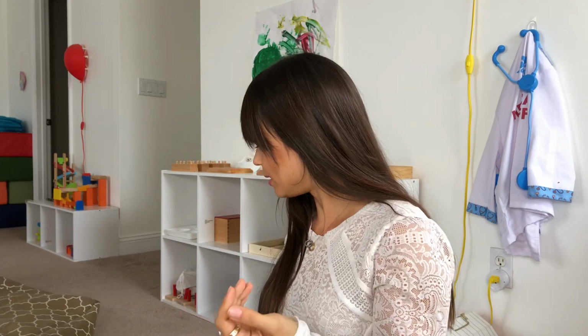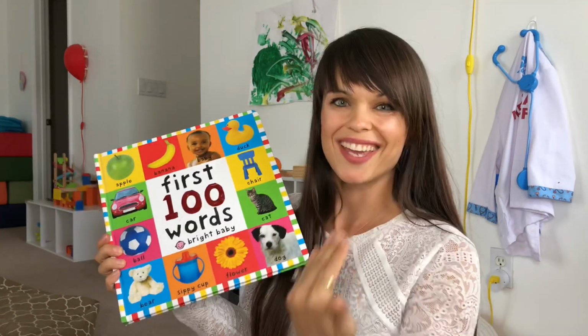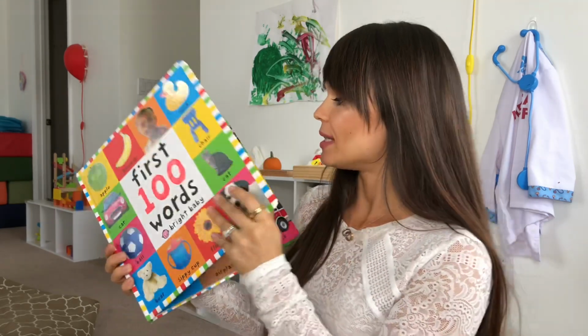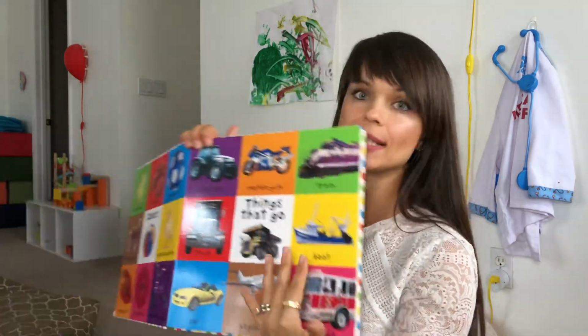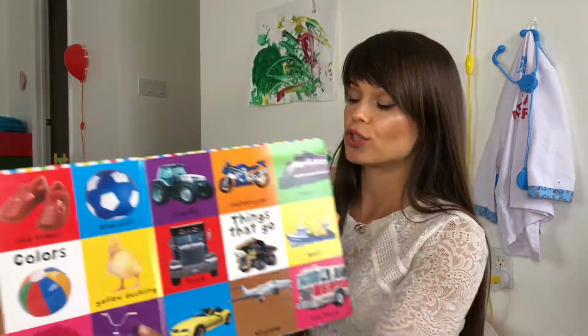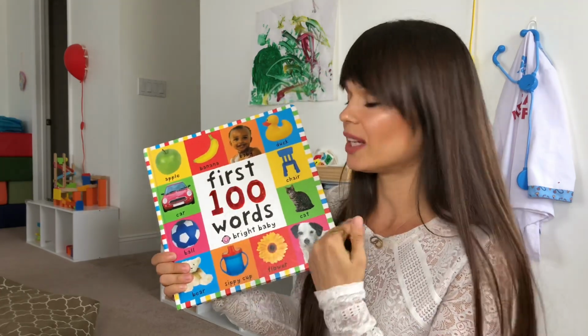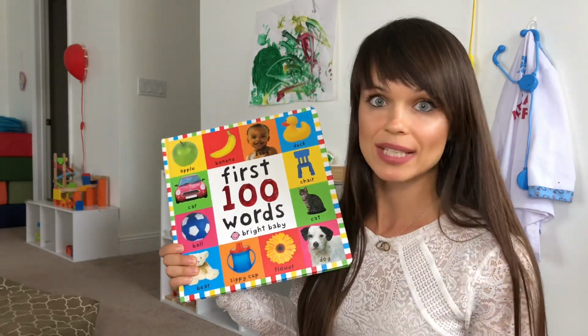Now, one of the things with young children, try to stick to picture books. By picture books, I mean the books that have actual photographic images versus any kind of drawings, because they tend to gravitate to actual pictures more than they would to any kind of drawing that you show them. And this book is a great book. I use it with both of my children.